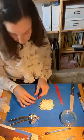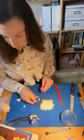What are you two doing? Got to look after the babies.